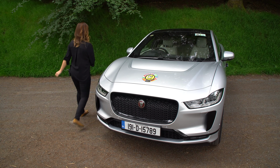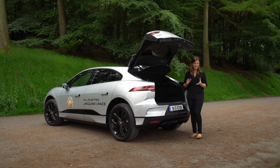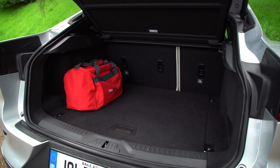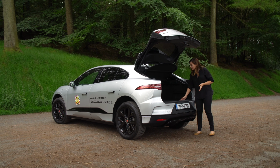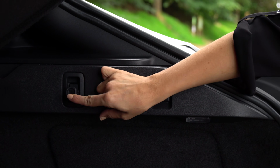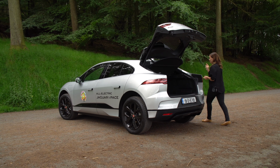The actual boot is much bigger and a lot more useful. At just over 500 litres, it's much larger than the Tesla Model 3 and indeed most electric cars that are available right now, although it's not quite as big as the new Audi e-tron. It's quite a practical shape. It's got a good wide opening, you've got a nice flat load lip, the tailgate is electric, naturally enough, and you've got a few handy bits and bobs in here like shopping bag hooks, a 12-volt charger, and then these back seats will fold nice and flat if you need them to, although you do need to come around here to do that.